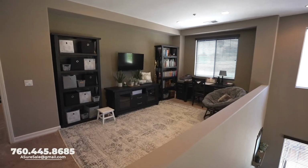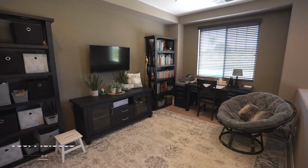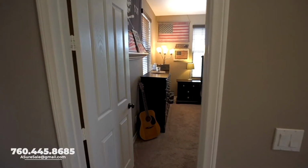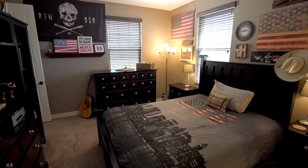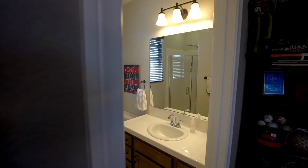So the nice thing about this house, we have 5 bedrooms, but we also have a loft here that, you know, could be used as a 6th bedroom, so to speak. We don't need another bedroom, but this is a really ample sized loft. You can see their son likes baseball, I believe. Very nice. And again, nice size ceilings, nice size rooms, and they all have their own bathroom and walk-in closet, which is great. Just awesome.